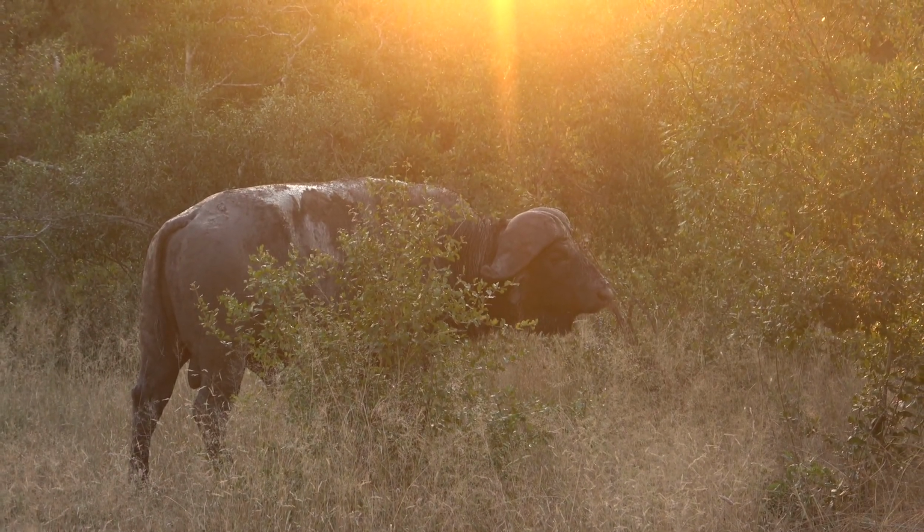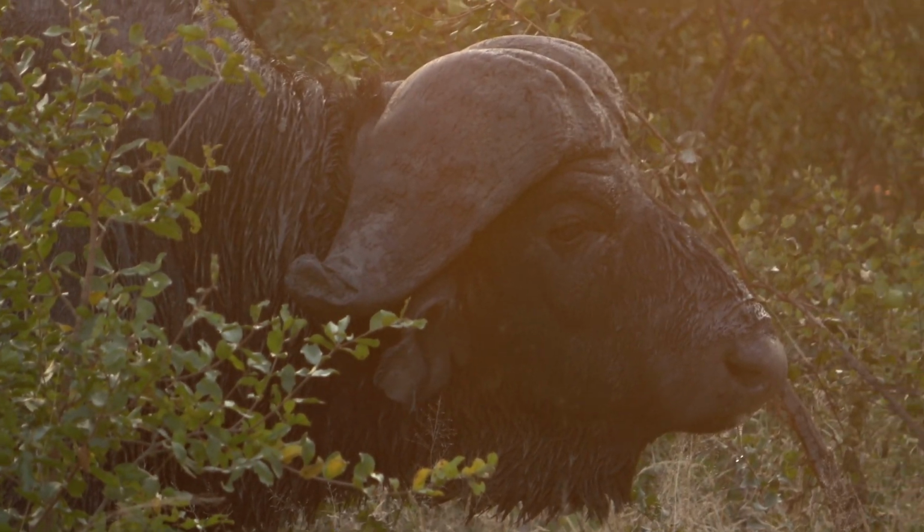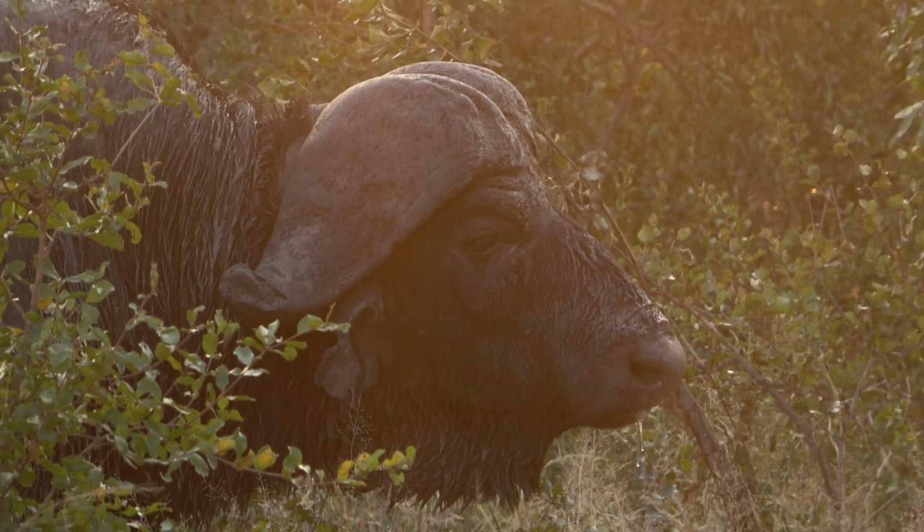Also got a big old buffalo bull here just on the edge of the waterhole. Looks like he's been lying in the waterhole for the day as well, similar to those warthogs.